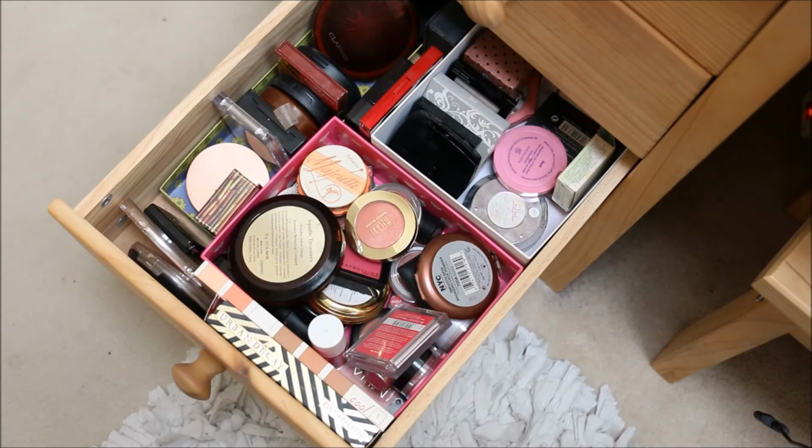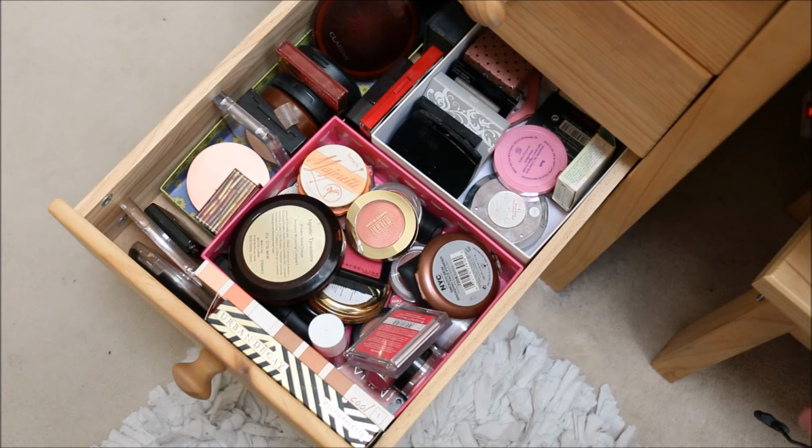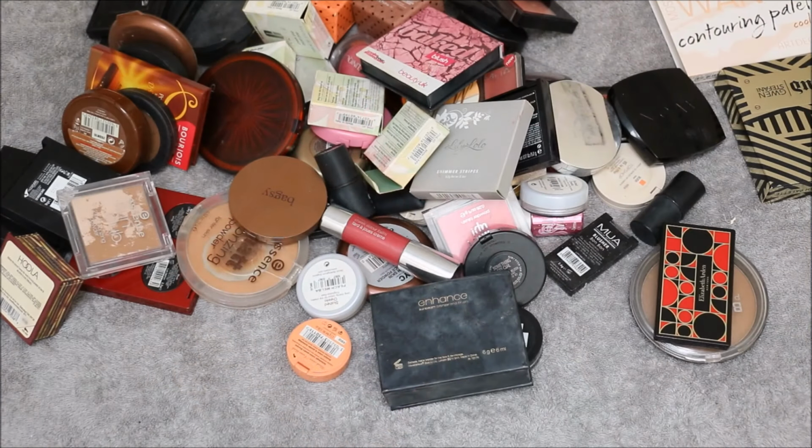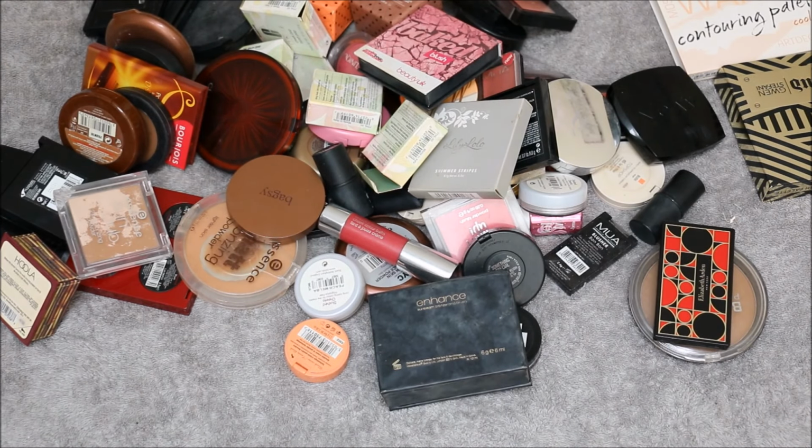So this is what this drawer looks like at the moment. I'm going to get everything out and we're going to go through it. I don't think there's tons in here that I need to get rid of, to be honest, but maybe just sort out how they're stored a little bit. Okay, so this is all of the blushes. Let's do these in piles of keeping and going again like we did.